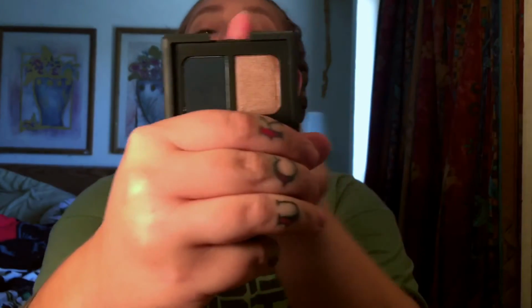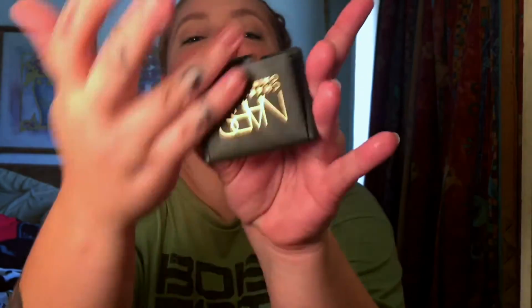There is nothing more quintessentially fall than a smoky eye. You can absolutely do a smoky eye with the colors in the Old Church Street Eyeshadow Duo from the NARS and Charlotte Gainsbourg collection.